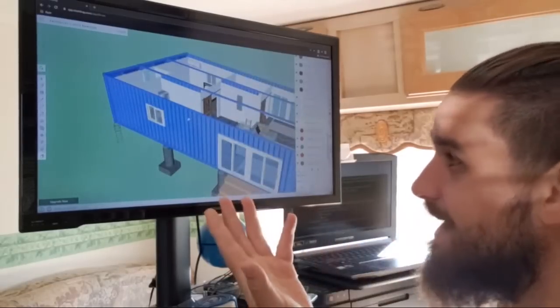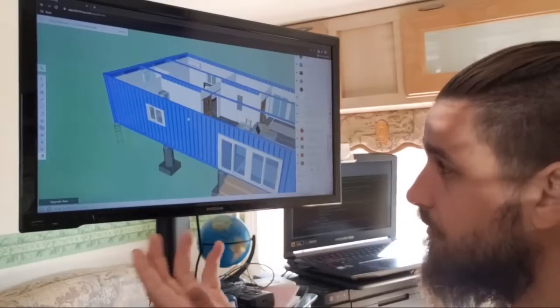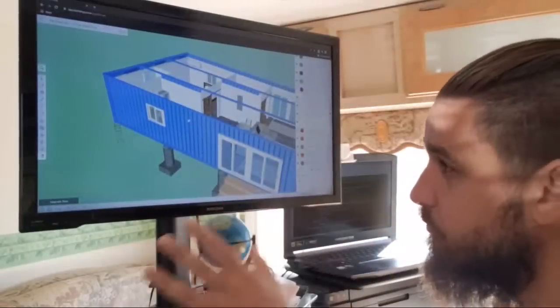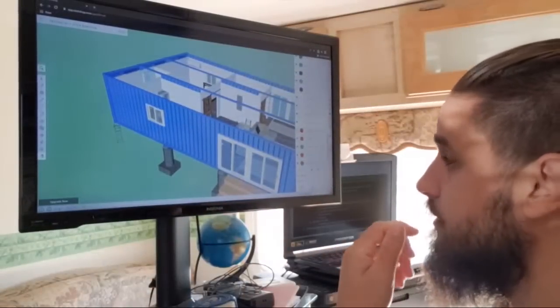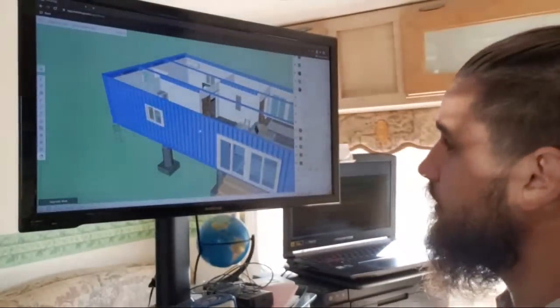I still have to paint the outside of the container. I've got to choose a paint color. I've got to treat all the rust. That might be something I do early on. I'm not sure.